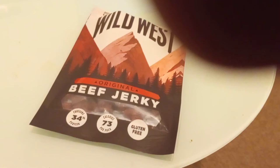The taste tastes really sweet. You taste that apple flavor and the sugar. Definitely, you taste the hints of spices in here as well. It's quite tasty. The beef itself is quite soft, soft to eat. Quite nice as well.